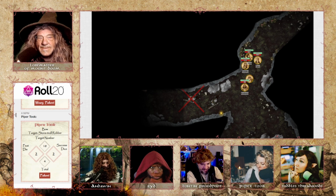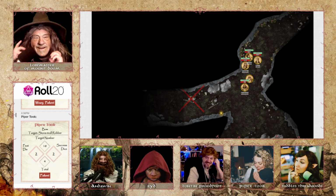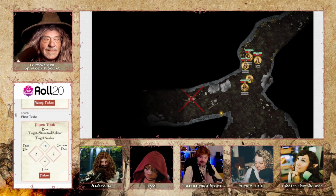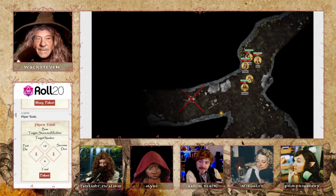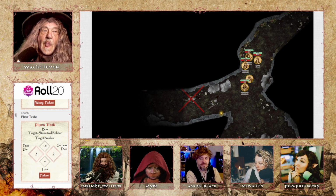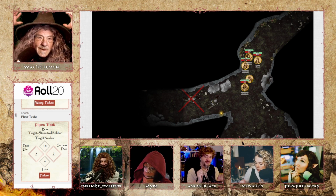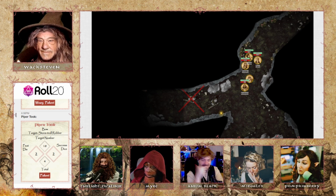Well, okay. I miss. An attempt was made. Yes, at least you tried. The arrow sails past, landing in the dirt nearby. Okay, the stone troll picks up a boulder and will throw it towards you, Lawnton.